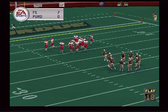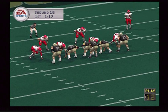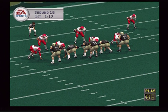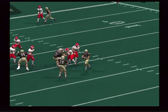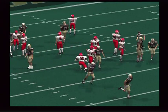Here's a third and long situation. Ball on the 17-yard line. The Bulldogs line up in a nickel back. Back to pass. He steps up. He unloads it. Number 84 has it. Number 55 brings him down for a loss. They lose 3 yards there.